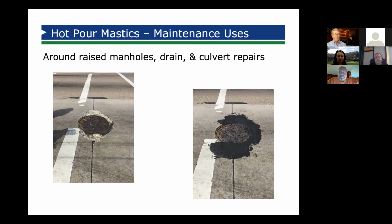And the picture on the right may look a little sloppy, but I'll tell you right now, that went in there, fixed that problem, and everybody was very happy because they had no way of maintaining or returning a good driving surface to that manhole. And that was very deep. The spalling on that was like a foot at its width and as much as 6 inches deep. And they were very grateful and saw the advantages to using Mastics in these kind of applications.